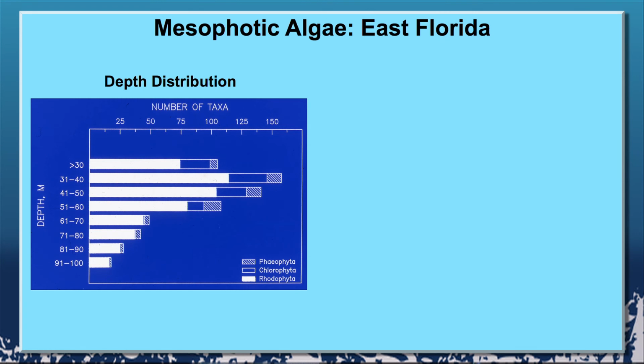And from that same paper, I plotted the depth distribution. So this is meters over here. I said 30 meters is where mesophotic starts. And as we go down here, off the coast of Florida, they go down to about 100 meters, so about 330 feet. You can see that as you go deeper, we actually get more types of diversity. Then it starts to decrease, and then decreases quite a lot. Most of them, this main bar here, is actually red algae. So there are three main types of algae. The most widespread one, the most diverse, and the one that goes deepest is always red algae.